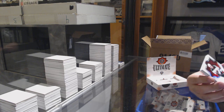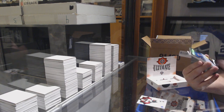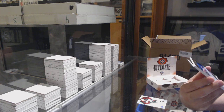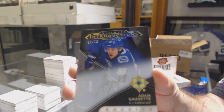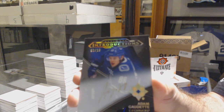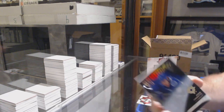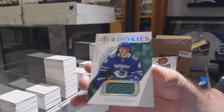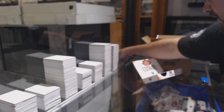Yeah, I know. For the Minnesota Wild, Eric Staal. That's nice. Our first one of this. Ultimate Introductions black auto rookie, number 2/10, for the Vancouver Canucks, Adam Gaudette. For the Vancouver Canucks, 399, Elias Pettersson. And New Jersey Devils, Michael McLeod. Well, Vancouver is definitely stealing the show in this break so far.